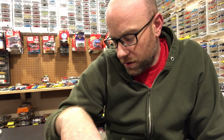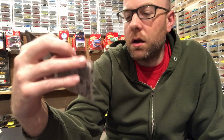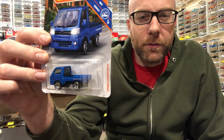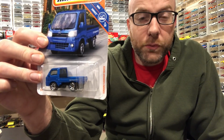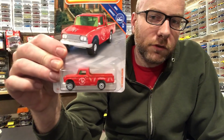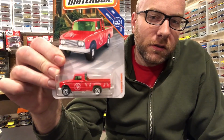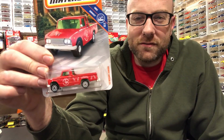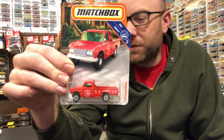And then this thing's really neat. This little Subaru Sambar truck. This tiny little Subaru truck, a little cab over. It's pretty neat, so I grabbed that. And then this, I had to grab the Sriracha '62 Nissan Junior. Rooster sauce. Yeah, it's goofy, right? But pretty cool. Matchbox is awesome.